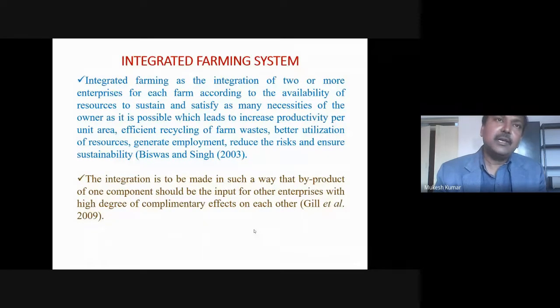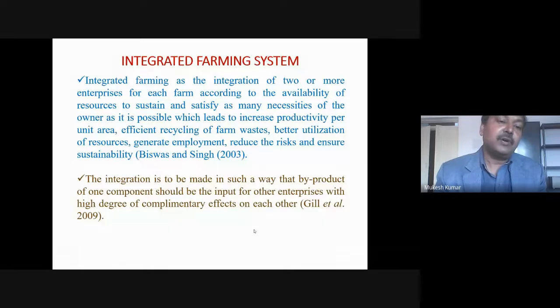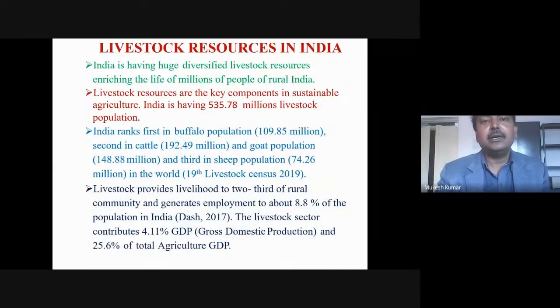Especially in some areas where most of the agriculture is under rainfed condition, huge risks are there. And in that risk condition, if livestock are there, they are considered as mortgage lifter. Risk will be minimized by livestock farming by the farmers. And the integration is to be made in such a way that the byproduct of one component should be the output for the other enterprise with a high degree of complementary effects on each other. So this is about the integrated farming system.